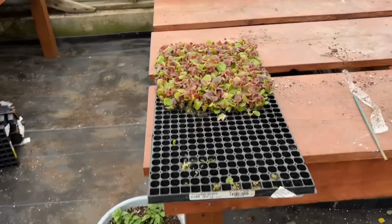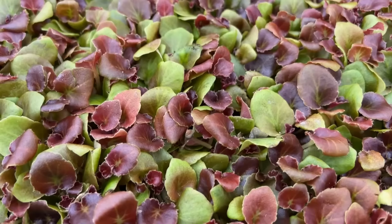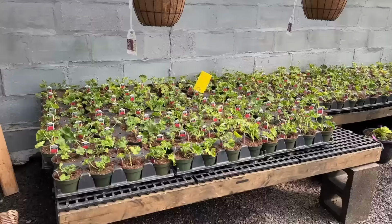We only planted half of this tray, and then in a couple weeks we'll plant the other half. These were two that were loose. In a couple weeks we'll plant another round so that we'll have more for the later customers. It's succession planting. She's still working on these geraniums.